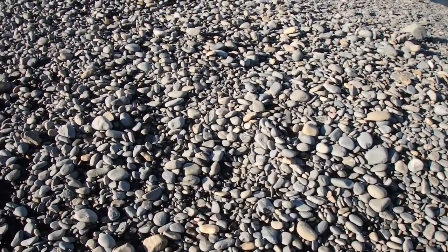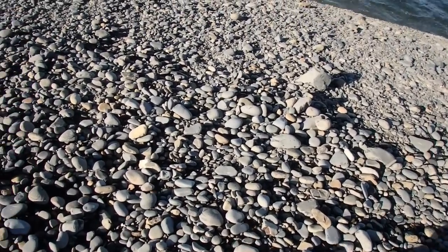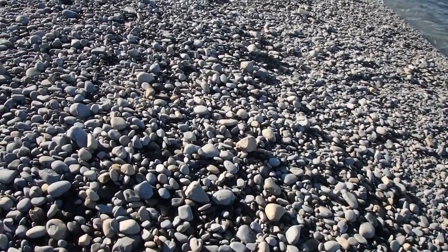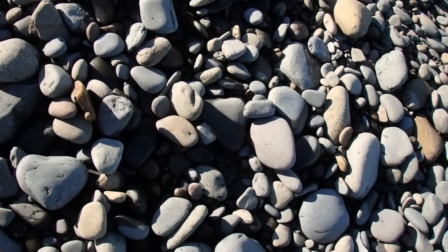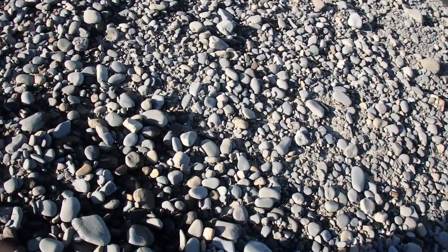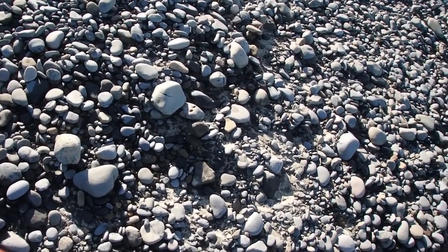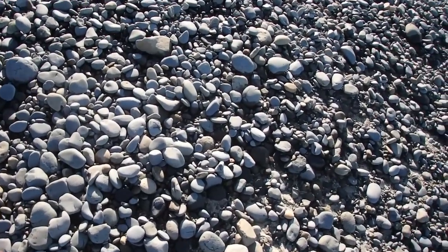Really not much out here today. I don't know if it's already been picked over or just not enough of the right activity out here from the waves coming up in here. I know we have not had our big typical storms that we normally get on the coast. Chunk of jasper, I'll keep it. But I think we've only had one or two storms this year. And we need a lot more than that to stir this stuff up so we can find some new goodies.